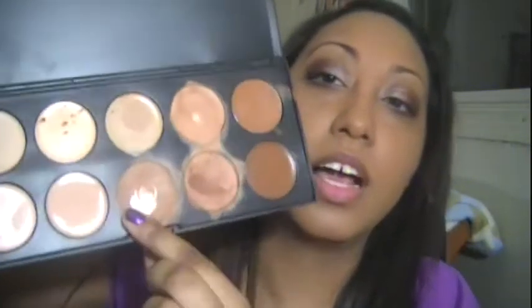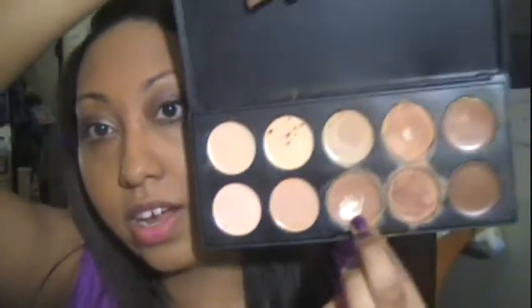Okay, so as you can see, a lot of it is covered up pretty much from just that, but there are some spots that definitely need some more coverage, and my bags definitely need some more coverage. Okay, so the next step that I'm going to take is my concealer, and I really like the Coastal Scents concealer. This is actually my second palette, and I'm just going to use this one right here.